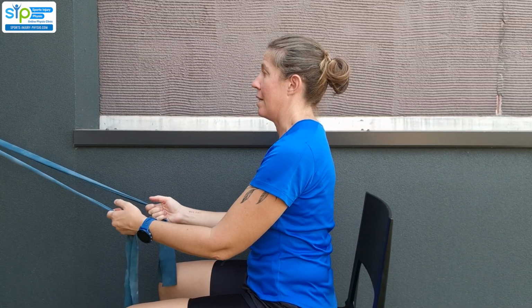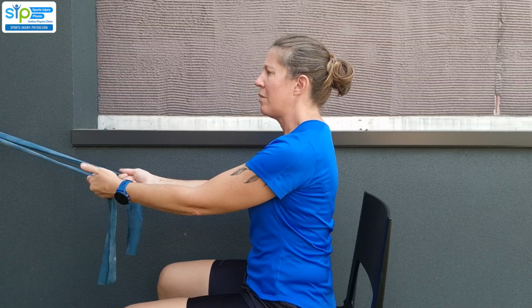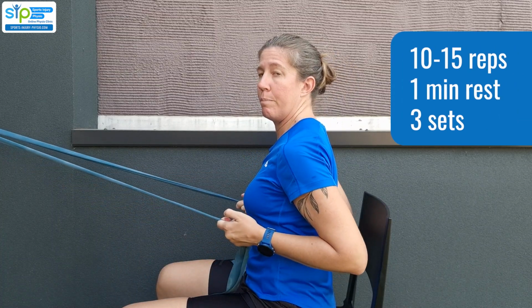So it's very easy. You can either do it in sitting or standing. I'm doing it in sitting because I'm better set up for that. And you want to start with the band in front of you. I've just got it tied to my door. And you pull your elbows in to the back and slowly release. And you can notice that I'm sitting nice and upright.